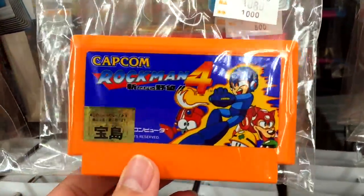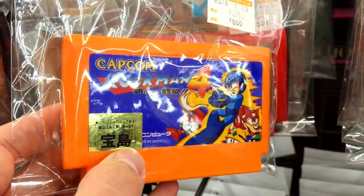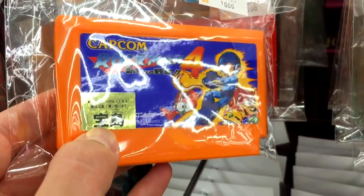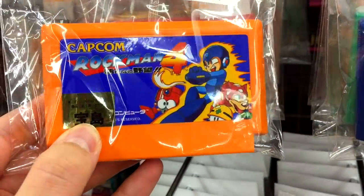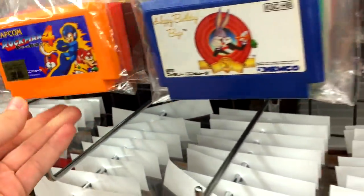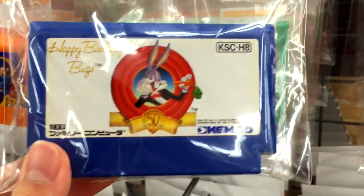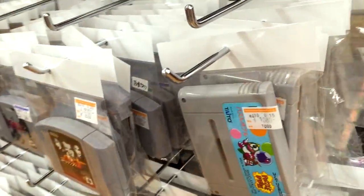We've got Mega Man, Rockman 4. This has a sticker from, I think, the outlet that sold it before, Takarajima. Yeah, so I don't know if this might turn off a collector. I think it's pretty cool. I'm a bit ambivalent about this sticker. And we got Happy Birthday Bugs from Kemco. Maybe someone wants that.